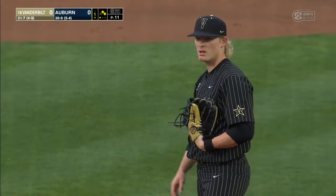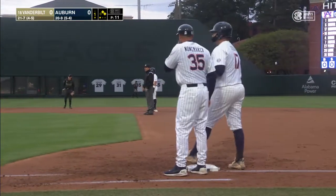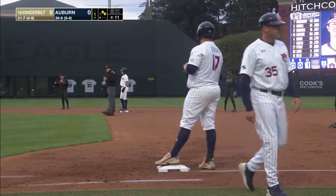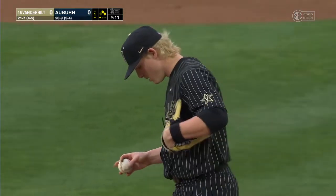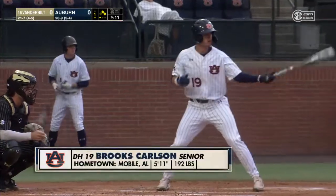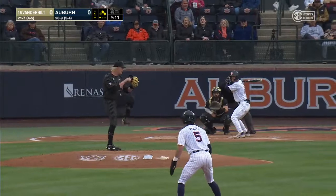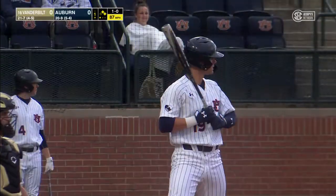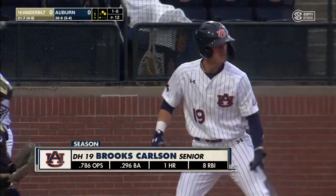And that'll set up the cleanup hitter and the designated hitter, Brooks Carlson. And one of the many reasons DeShera's on-base percentage, well, it's up above .607. Well, he's patient at the plate. He knows that he's got the bat speed to get it done, so he can sit back a little bit, relax, and get something good to hit if they're going to attack him. First pitch to Carlson, outside. Carlson coming in batting just a tick below .300 at .296.